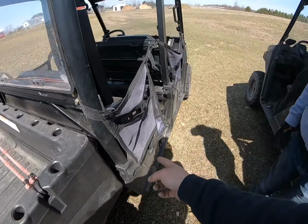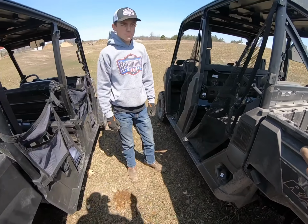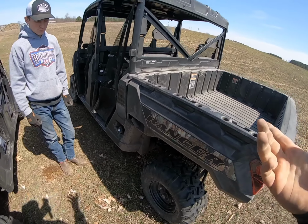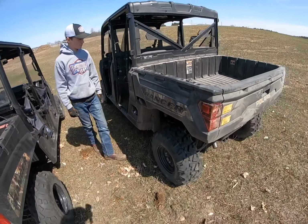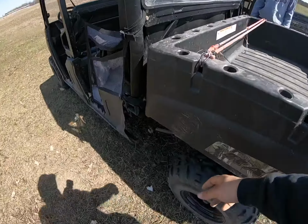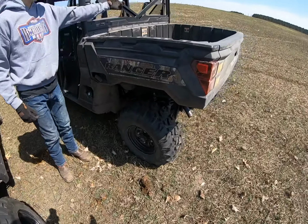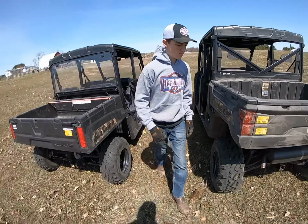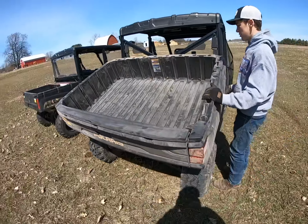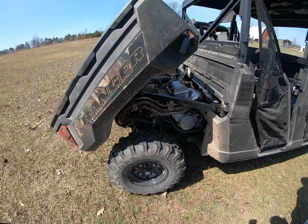Also, my fuel fill is on the passenger side of the Ranger, and this one is on the driver's side. It doesn't bother me which side the fuel fill's on. I mean, just turn it around, it's not that big a deal. So also, we have only one lever to dump the box, whereas the newer style has double, or I think it's the wide, or the full size. Yeah. So once you tip yours up, that's his motor in there.